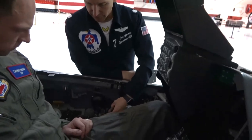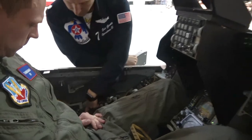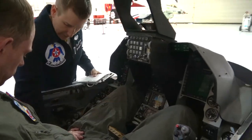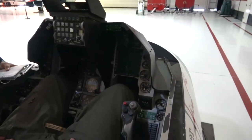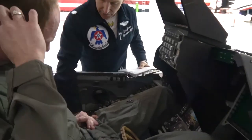You don't need to worry about any of the buttons or switches, the hands-on buttons there. So comm panel over here, you'll see the hot mic switch, so in the off position, obviously we're not talking to each other. Hot mic is a live intercom between the two of us.